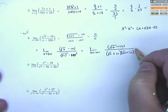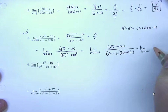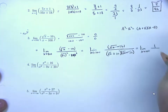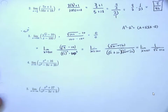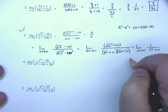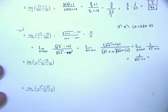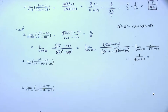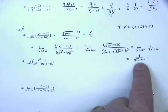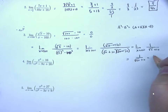You're left with, and I'll continue writing limit until you actually plug in the number. Take the limit as x approaches 100 of 1, once everybody cancels, it's got one replacement, divided by the square root of x plus 10. So again, rule of limits, plug in a number. This is going to be equal to 1 over the square root of 100 plus 10. Now, I did that for your benefit because I want you to see, once I clean it up, I plug in the number. And when I plug in the number, I don't write limit anymore. Now let's just crunch it out. What's the square root of 100? 10. So what is 10 plus 10? So the answer is 1 over 20.